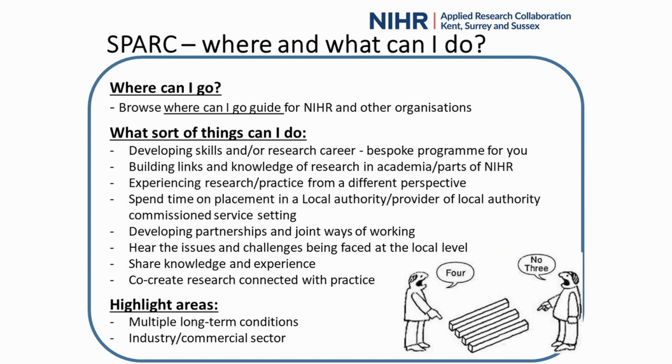That's particularly nice for the local authority scheme, because you can develop those relationships with a practice partner or a care partner. You can also explore the issues and challenges faced in the care sector, and that might give your projects a bit more of a real world setting. You understand the challenges people are facing in provision of care, and you can build that into your project. You might just want to share knowledge and experience or co-create research connected with practice. It's very much about looking at things from different perspectives.